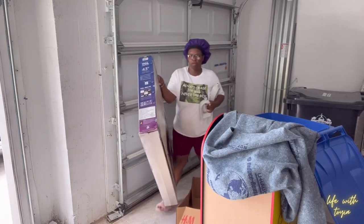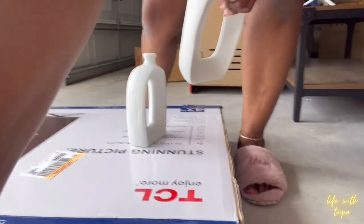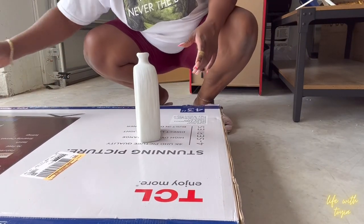Okay, y'all, I found something. Let's do the little one first. Let me sit y'all down. See, let's do this one, and then we'll do the white one down there.